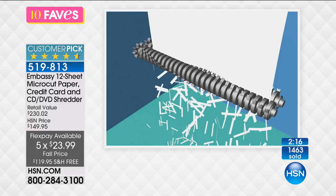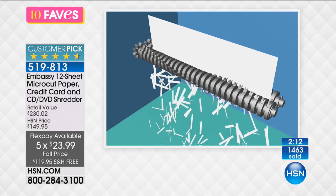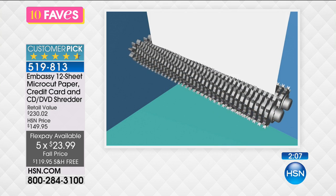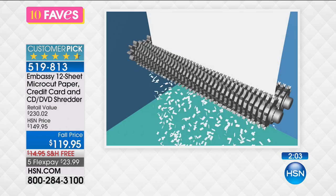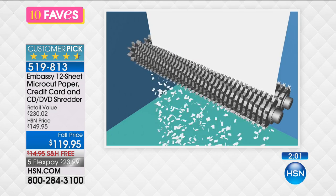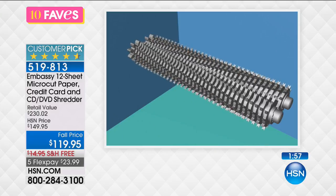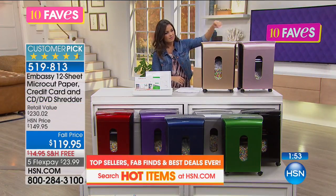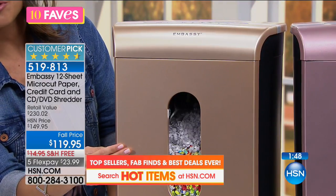And it's not like those other shredders where they're just sending out these long strands that you could easily put back together. This is micro cut. So you put one piece of paper in and you are getting tiny little pieces of confetti-like paper. I mean, it's absolutely just so effective and smart. There are functions on here to keep it from jamming. Look at this. Wow. Does that sound powerful or what?